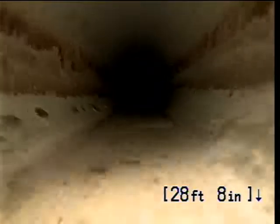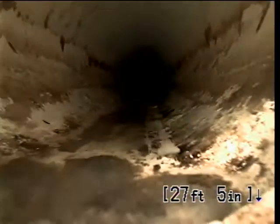So there's a little bit of standing water there. In my opinion, that's very minor, not even enough to cover up a little bit of the camera lens. So in my opinion, I don't think that should impact the sewer line.